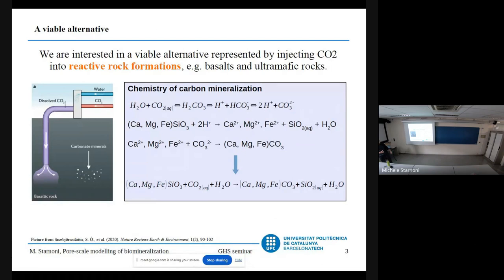So I'm interested in this carbon mineral storage, which consists in injecting the CO2 not in conventional reservoirs, but in highly reactive mineral formations like basalt and ultramafic rocks, so that the trapping is mainly in the form of mineral trapping. This is the basic chemistry. This acidic solution of CO2 is injected into these highly reactive rocks, and this promotes the dissolution of the resident rock. As soon as the dissolution proceeds, cations are released, and then the pH is enhanced until a point where there are favorable conditions for carbon precipitation.